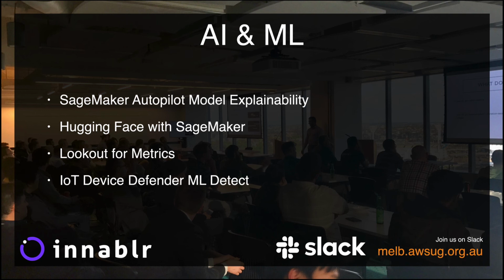And the other thing is Hugging Face integration with SageMaker. That's cool. It's for natural language processing models. And I wasn't familiar with Hugging Face. It sounds like a fun tool service.